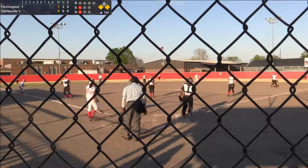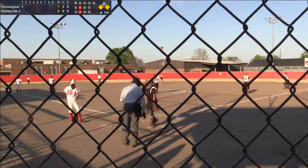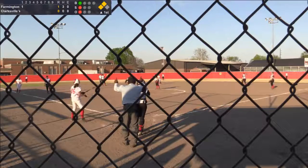Way high. Jernigan's going to take second, so we've got a second and third situation for the Lady Cardinals. There's one out. Top of the first. 1-0 Lady Cardinals.